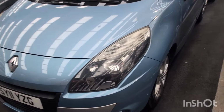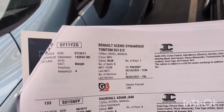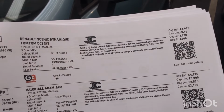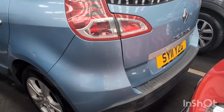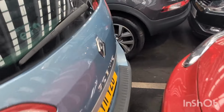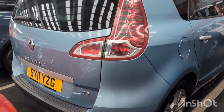We have a Scenic here on an 11 plate, 1.6 petrol. It's done 142 on that one, and it's got all the V5 and that. Report shows the ABS light on, so it could be a centre hub, something like that. But for its age and that, I don't think it looks too bad. It cleans up all right, I think. Yeah, there's a couple of marks, but I think that'd be a nice car for someone, 1,500 quid. I'll see what this one goes for.